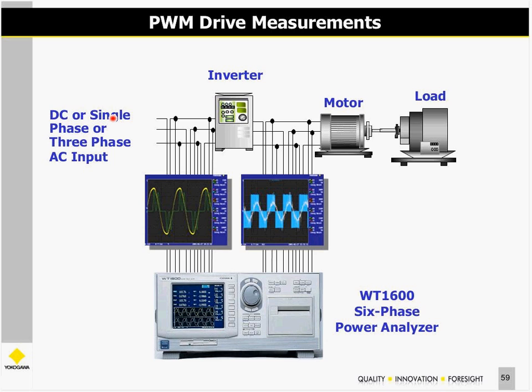could be a single-phase AC input, or it could be a 3-phase AC input. We're just showing a 3-phase AC input right now.